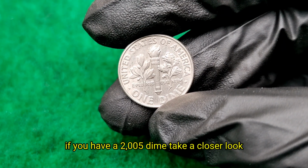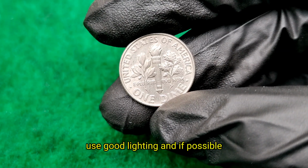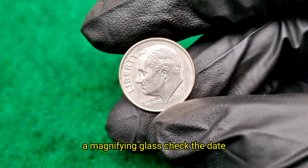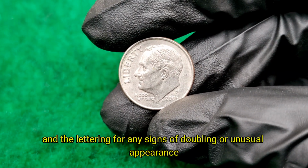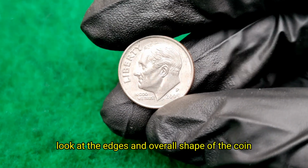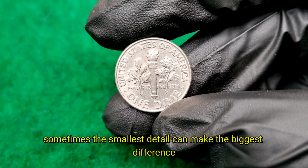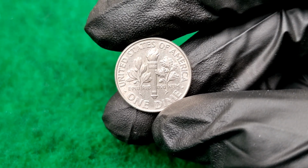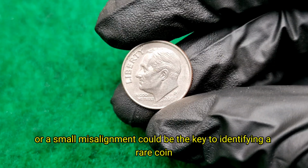If you have a 2005 dime, take a closer look. Use good lighting and, if possible, a magnifying glass. Check the date, the mint mark, and the lettering for any signs of doubling or unusual appearance. Look at the edges and overall shape of the coin to see if anything seems off. Sometimes, the smallest detail can make the biggest difference. A slight doubling or a small misalignment could be the key to identifying a rare coin.